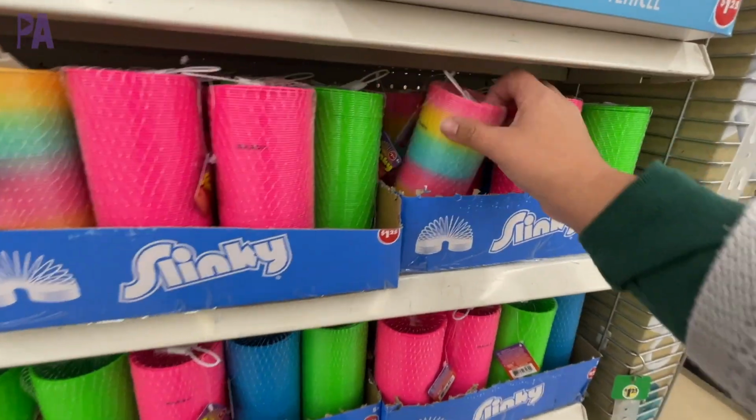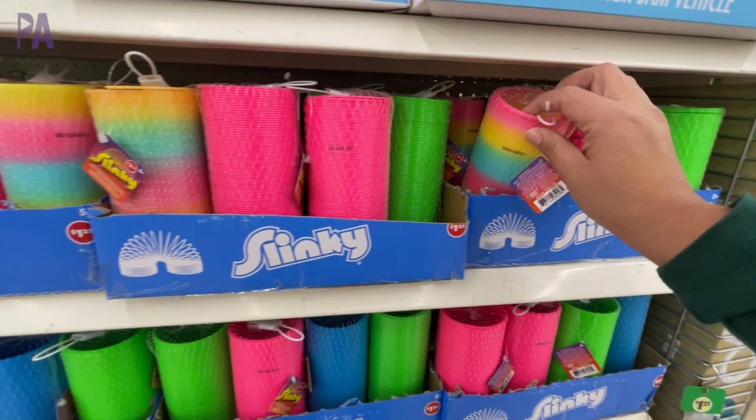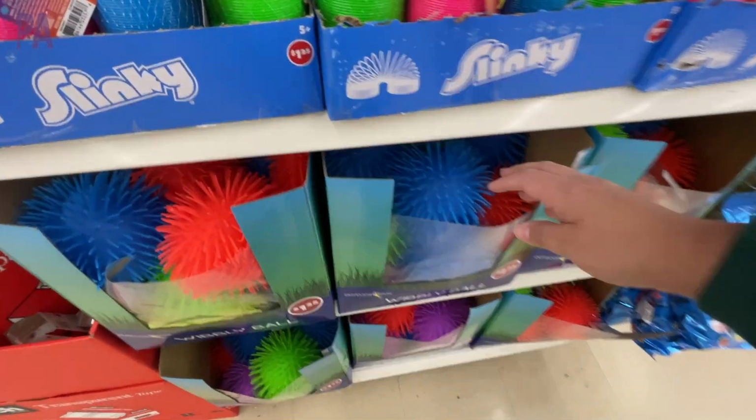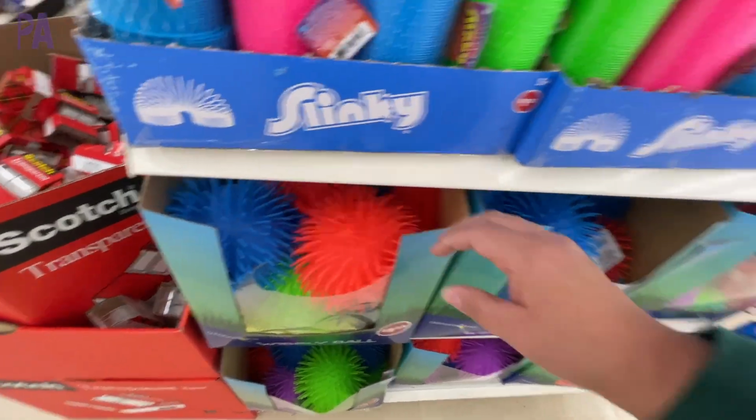Then name brand Slinky. Look how big. This is a giant Slinky. My kids would love this. We always break them, but they have a huge selection of them. More Easter basket fillers with those little spiky ones. These are the balls instead of the longer shape.